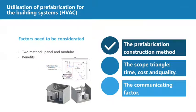The first factor is to choose the prefabrication construction method. There are 2 main methods, panel and modular. This picture shows the principal plan design of modular housing. Various mechanical machines are joined into one component for the final installation. Compared with the traditional HVAC system, this equipment is not installed separately in different technical rooms.